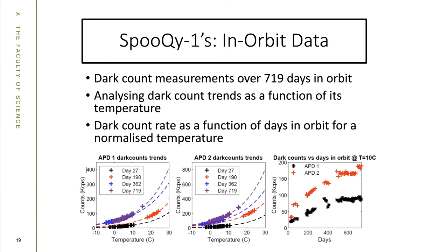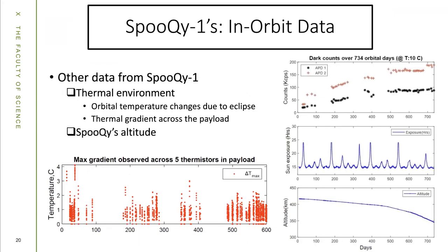And we also note that APD2 has a higher dark count detection than APD1. Since temperature is also a key parameter that influences dark counts here, whatever dark counts we are experiencing and whatever radiation model we are trying to build, we should also make sure that the influence of temperature is at the minimum, because we want to make sure the radiation model that we are building has a good confidence level at the end of the day.